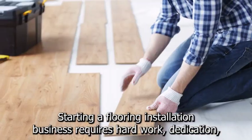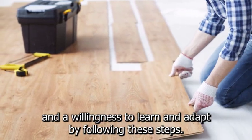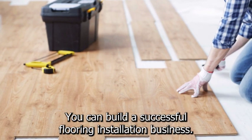Starting a flooring installation business requires hard work, dedication, and a willingness to learn and adapt. By following these steps and continually improving your services, you can build a successful flooring installation business.